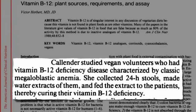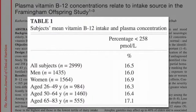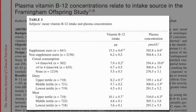Fortified foods and supplements. Not only the safest, but also the most effective. In the U.S. Framingham Offspring Study, 1 in 6 meat-eaters between ages 26 to 83 were B12 deficient. The folks with the highest B12 levels weren't the ones eating the most animal products, but the ones taking supplements and eating the most fortified breakfast cereal.